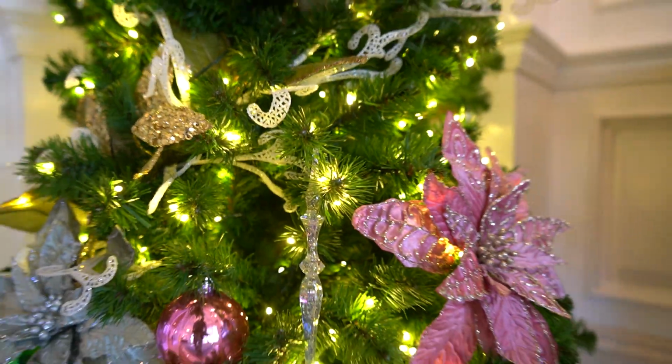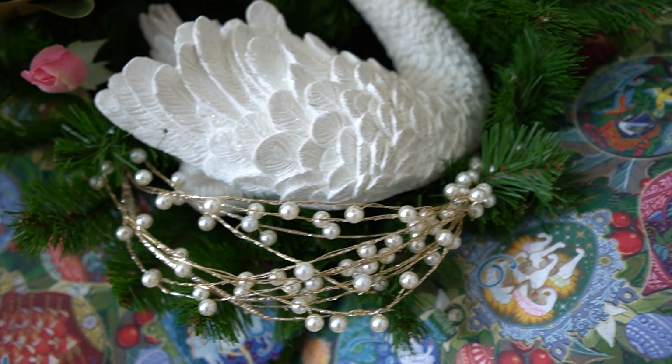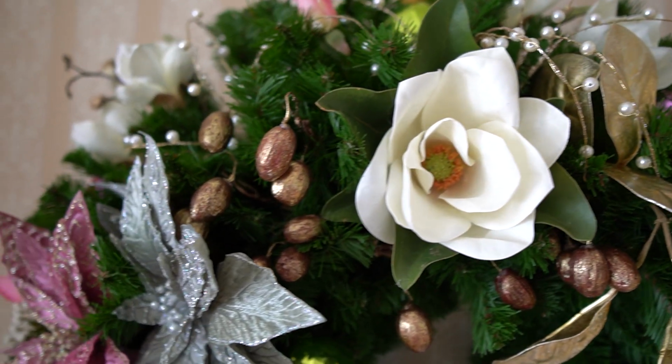Imagine having to decorate these every year. I know they're mostly put together, but Grand Floridian almost has too many trees. They do have a lot of trees. You gotta spend a long time there.